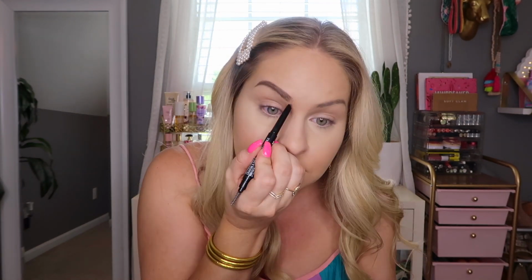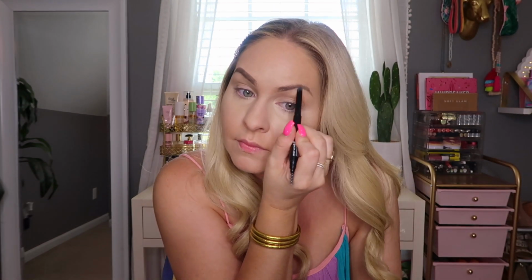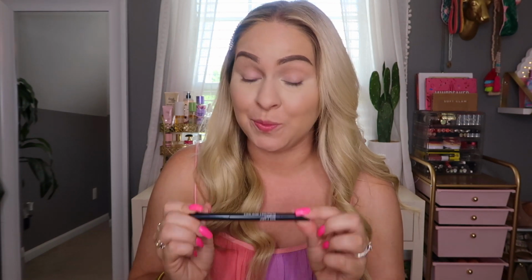You know what? This isn't pulling or tugging or anything like that. It's actually working pretty good. I am pleasantly surprised by this. I don't think I told you the shade I'm using. 626A Ash Brown. This is a dupe for my Winky Lux. I do have another product that I want to go into.